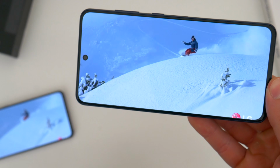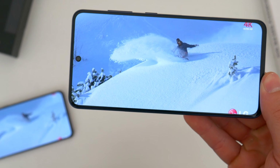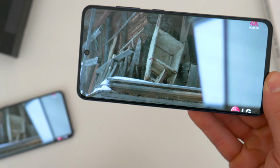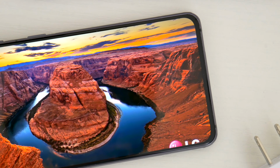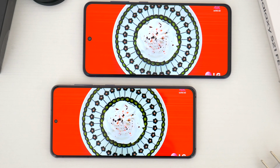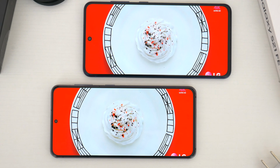The larger S21 FE also seems to have a Dynamic AMOLED panel coming in at 6.4 inches, the same 2400 by 1080 resolution, slightly lower pixel density due to its size at 411 pixels per inch, and it too is a 120 Hz display with HDR10 Plus support.